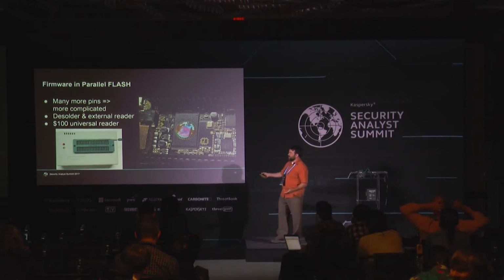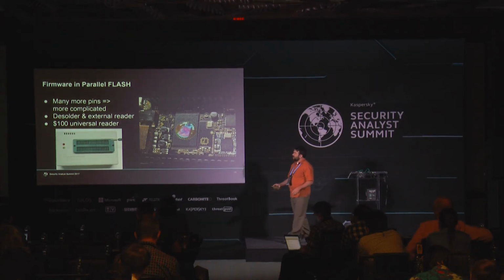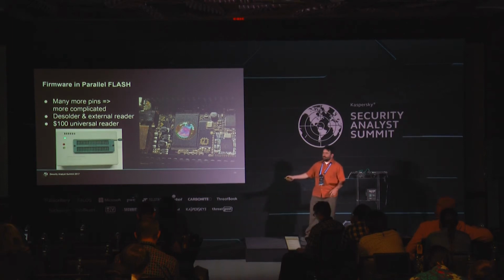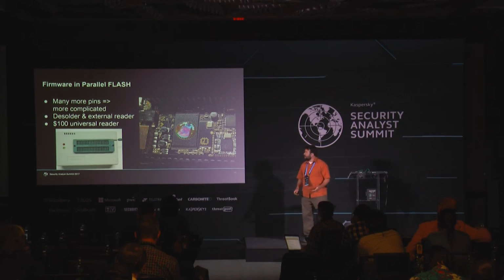So this is the kind of case where it's just worth the time to take 10 minutes, get a heat gun and desolder this chip, and put it into a universal reader. So this is the universal reader that I use the most. It's made in China. It's about $50. You get an adapter that will hold one of these chips for another $50. And for $100, you're able to dump the firmware off of this system.